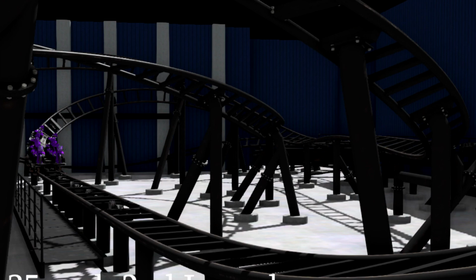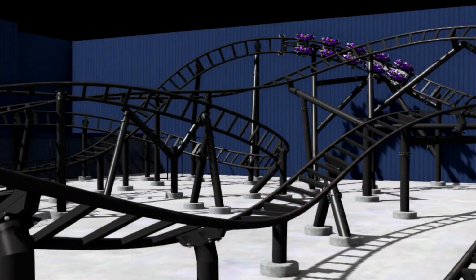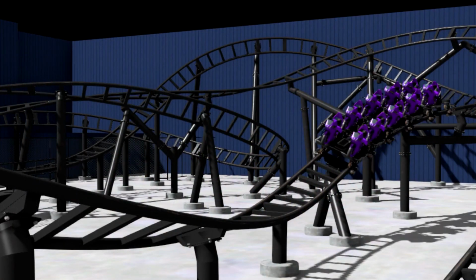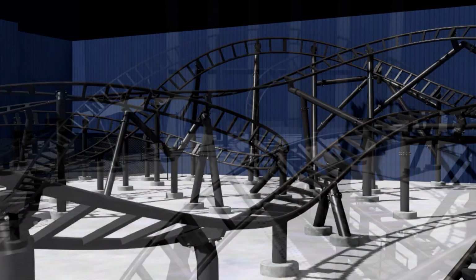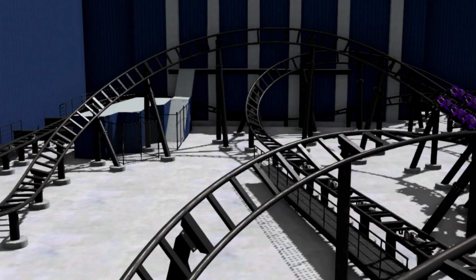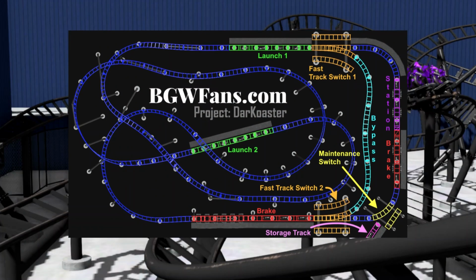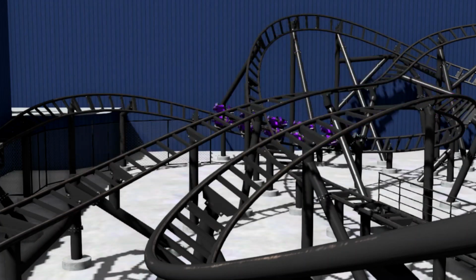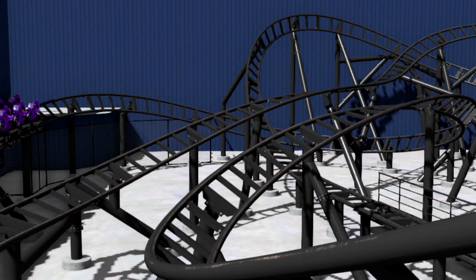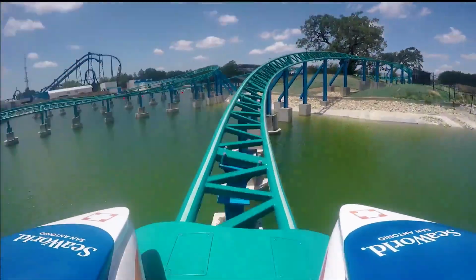For those of you who don't like spoilers, here's your warning to skip ahead just for a few seconds. Now, for everyone that's left, remember how I said the ride would feature 2 launches? Well, the ride actually is going to utilize a clever switch track method that allows the train to traverse the layout twice, meaning this tiny little coaster will have a whopping 4 launches. And for being so short in track length, that is definitely a big deal.